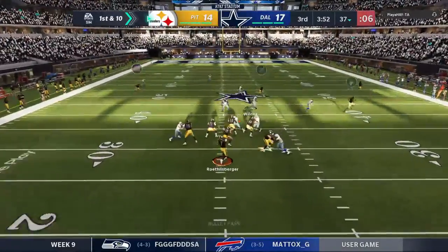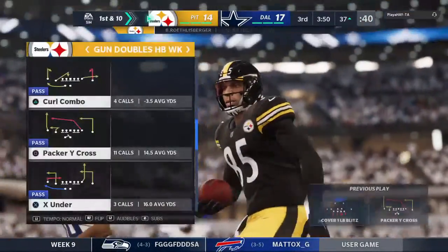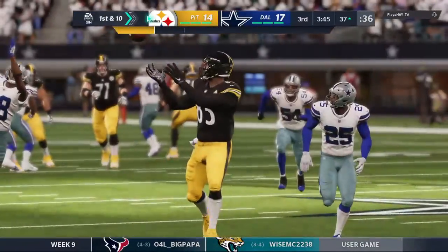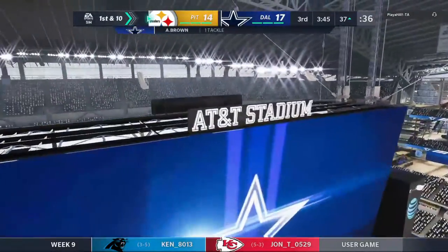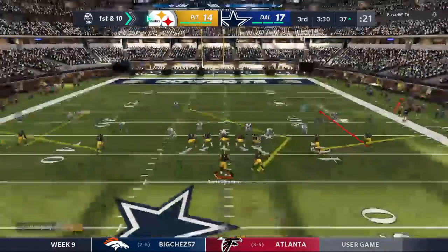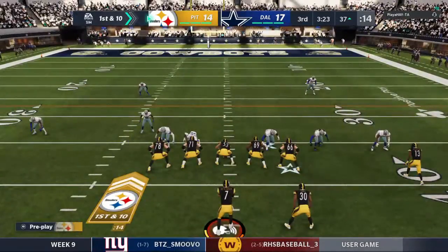Here's Roethlisberger. The completion good. This is Eric Ebron. And they'll get this well past midfield before being stopped just before the 35. 26 big yards on that one. It's another 1st down, Steelers. Line of scrimmage moves from one 37-yard line to the other as they come up 1st and 10.